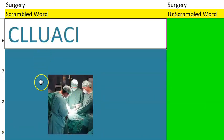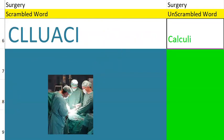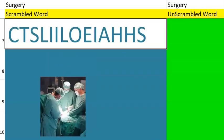All these are surgery topics, guys, so think surgery. What do you think this one is? Some stone kind of a thing. Calcium. Starts with a C. Calculi. Very good. Like renal calculi. You have stones in the gallbladder, right? Cholelithiasis. Very good. Now let's go to the seventh one here.